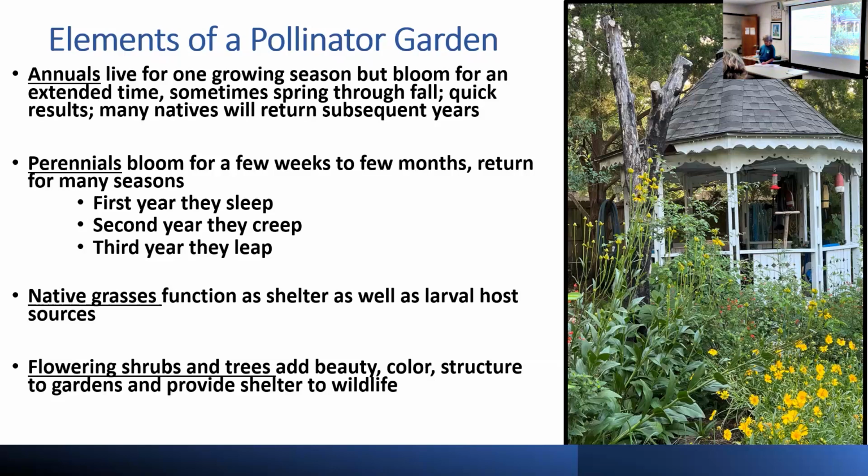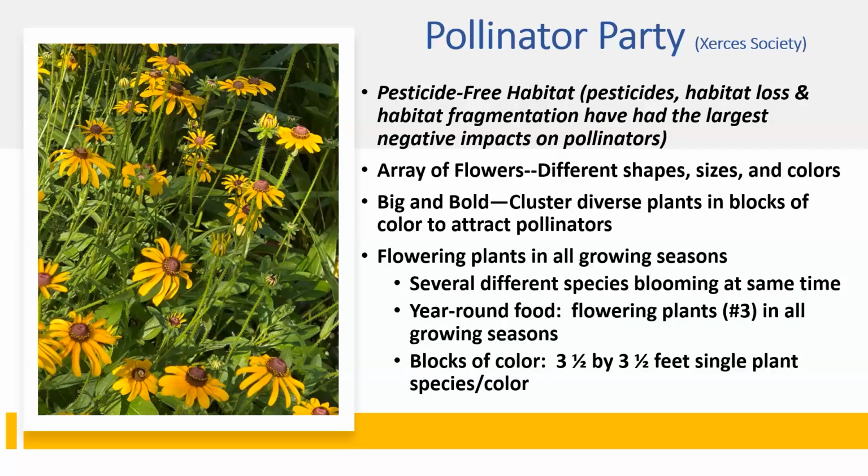Flowering trees may also provide very early nectar sources essential for pollinators. This particular photo shows the remains of a citrus tree, the trunk, along the right side of the photo as you're viewing it. Left side, I'm turned around. It's a citrus tree that froze 2.5 years ago. We cut off the extending branches and left the trunk of the tree as a perch for birds and a resource for insects. This slide has some recommendations from the Xerces Society. If you can imagine a pollinator party, most importantly, it's a pesticide-free habitat.